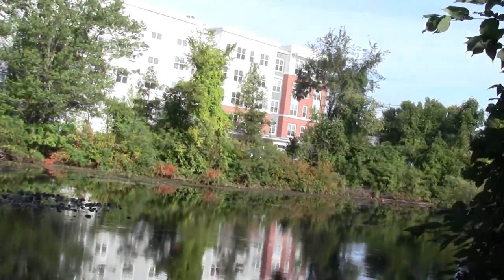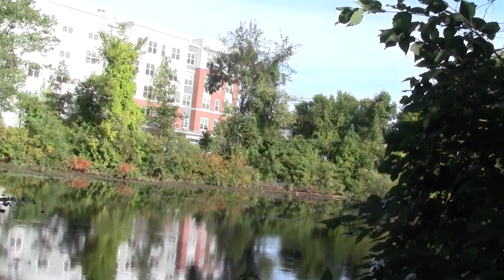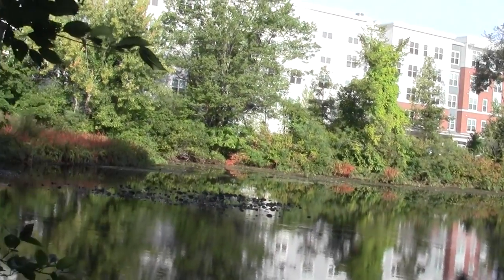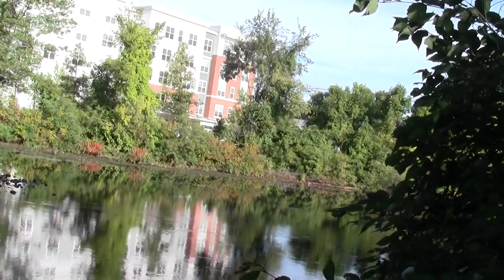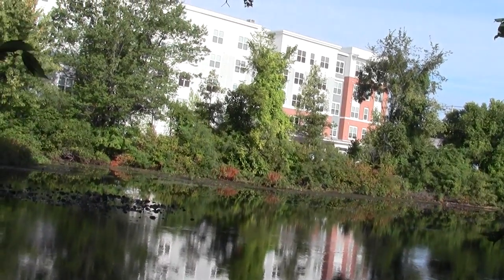And there are color changes already. As I learned last year, the color change seems to start in the low-lying areas along things like rivers and swamps and marshes.